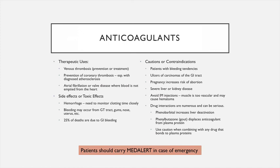So again, you're going to be real careful with people with bleeding tendencies, obviously, if they've got any kind of ulceration or cancer of the GI tract. Not really a good idea to use these in pregnancy. There's one kind of anticoagulant that you can use in pregnancy with some degree of safety, but most of the time we're not going to want to use them because it really increases the risk of abortion. If they have severe liver or kidney disease, we don't want to use anticoagulants if we can help it.